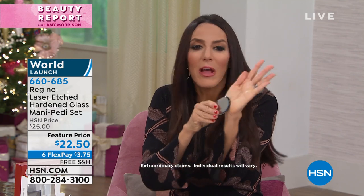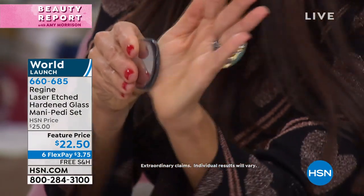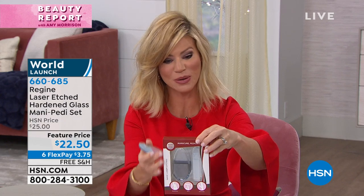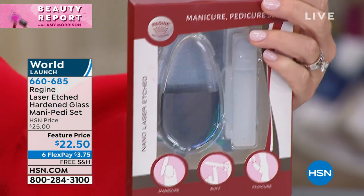So really just on the bottom of your heels, on clean skin. Even I'm doing it on my hands. And you could see it's exfoliating. Oh, you feel these little grippers on it. It really is cool. And it comes beautifully boxed here, and it says nano lasered manicure pedicure set. So it is all right here for you in this box. It's a lifetime kit. This is the last nail file you will ever have to buy.